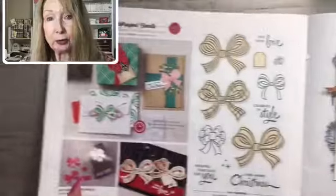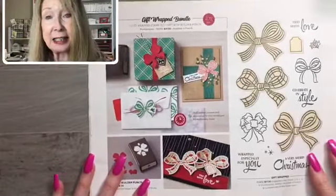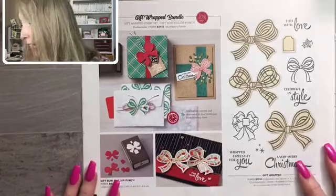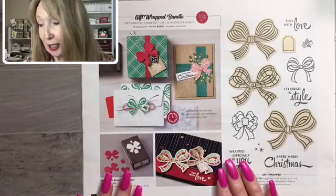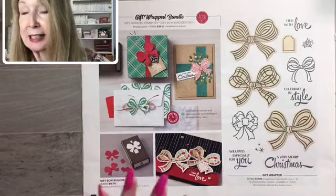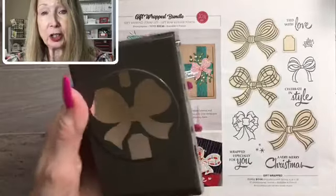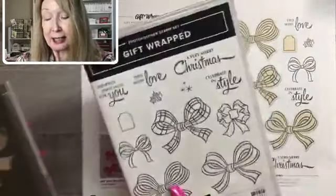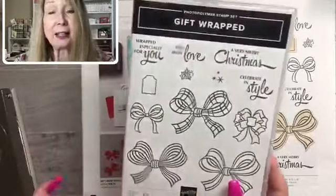Now we're gonna move over to some things that I have purchased. This is the gift wrap bundle. And if you didn't guess, this is where Ellie's bow came from that I showed you in the beginning. This set includes the Gift Bow Builder punch and the Gift Wrapped stamp set. And I love this set.